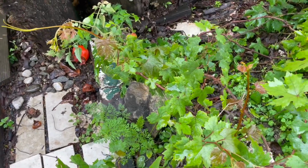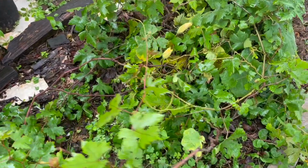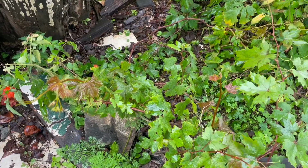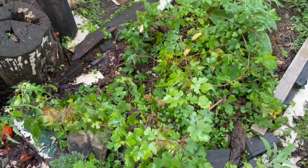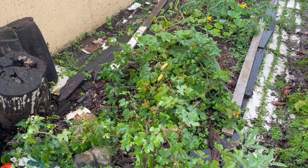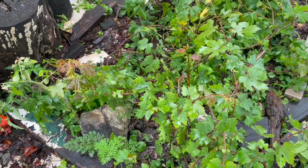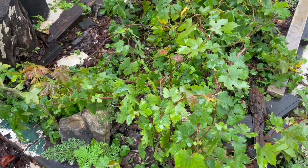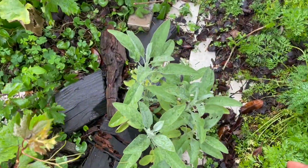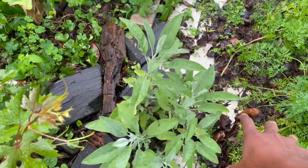Guys, I don't know how to maintain grapes, to be honest. I'm going to be completely honest with you. I don't even know when they start producing grapes. I know I need to trellis this, but I really have no idea how I'm going to do that. So if you have any suggestions, let me know. This grape has been here for a while, but it hasn't produced any grapes recently. And then here we have volunteer sage. We have some sage over here just volunteering itself.